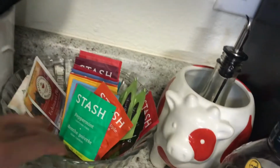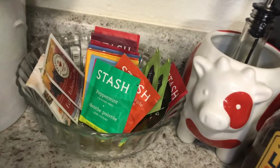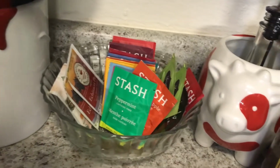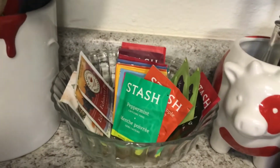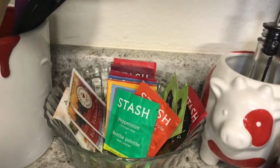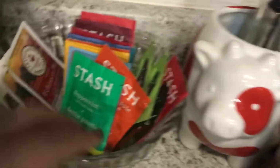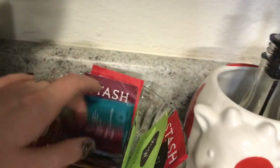Here is a very small portion of my tea selection. I drink a lot of Stash. Stash is local here in Portland. They have a Stash factory, actually. It's amazing. I've never been to a Stash factory. I just realized I said like a Stash store. I don't really know what to call that. A distribution facility? I don't know. Anyways, I have a bunch of different teas just to keep on hand right there.